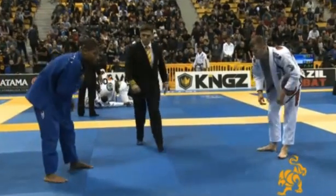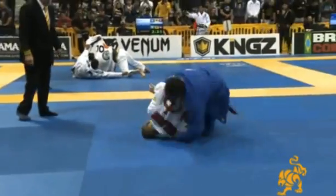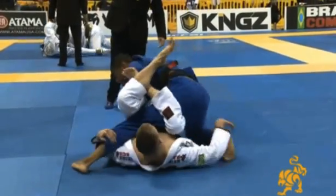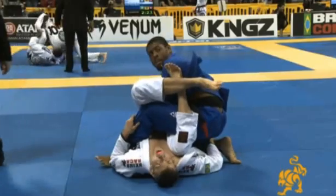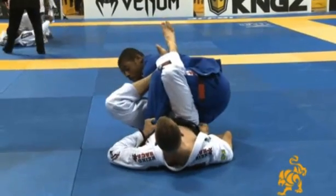So Keenan earns 2 points. Yeah, and that's going to be, Spriggs gets around. Whoa, scramble though, wow. Keenan scrambles nicely to defend that back take, attempted back take. Tim earns 2 points though. Tie it up. So that ties it up and brings Tim up by 1 advantage. He does have a penalty though, which could play a part.